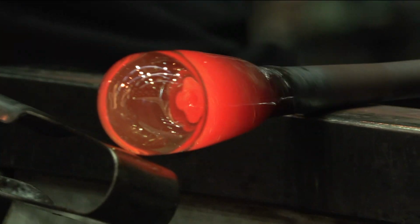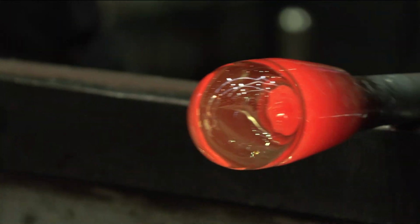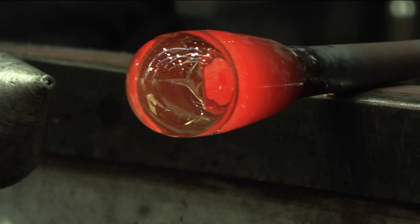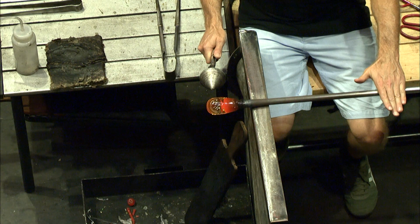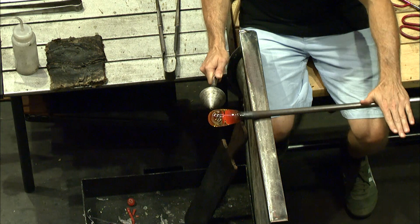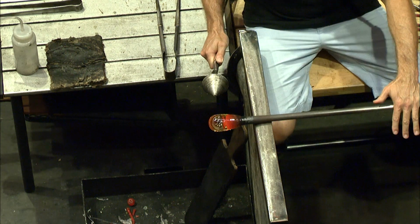So just squaring that up, making sure it's just the right shape that he can gather over top of it. We tend to build up our glass in layers because of its fluid nature. It's kind of hard to pull out large quantities at once out of that furnace. So we tend to build it up in these layers called gathers.